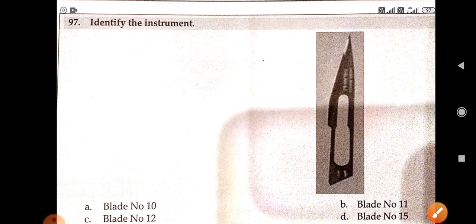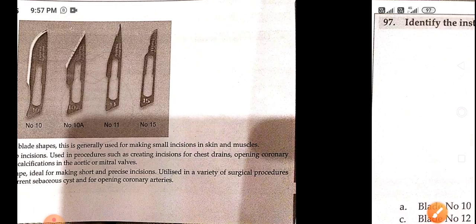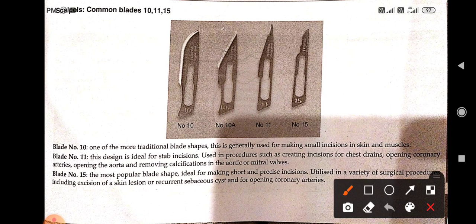Now, the blade shown here, which number of blade is it? This blade number is 11. How to memorize? Let's see all the numbers. This type of blade is number 10. This type is 10A. This very sharp one is number 11. And this one is number 15.